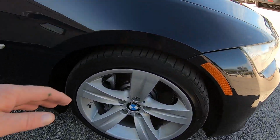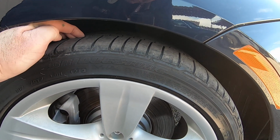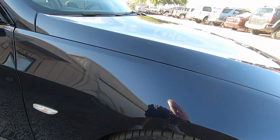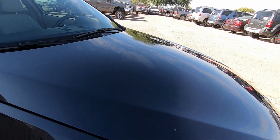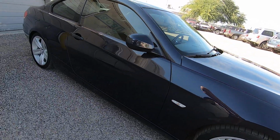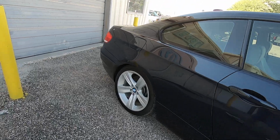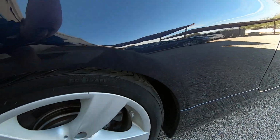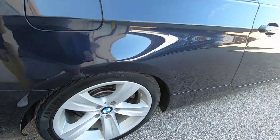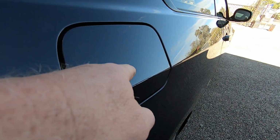The tires look like they're Bridgestone Potenzas, and they look like they're about 50% tread. Little stain here on the paint. Looks like bird poop or something there. I saw a couple little door dings on the driver's side. This side looks really good. Now there's one right here. There's a little door ding right there. Little touch-up paint right there. Door ding in the gas door.